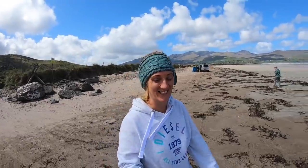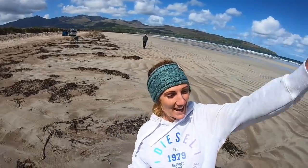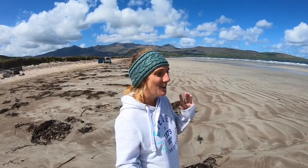Okay, I don't know if you can see that, but this is one seriously long beach. There's actually cars parked on the beach. Looks like they're gonna go surfing. I can see people walking way down there, way down the other end of the beach. And there's like mountains and waves and people going surfing. No plastic, no trash. Very clean beach, loving it.